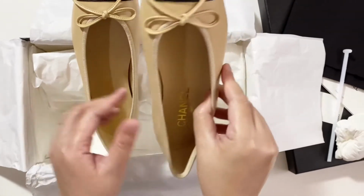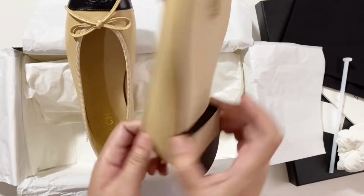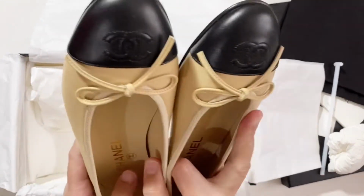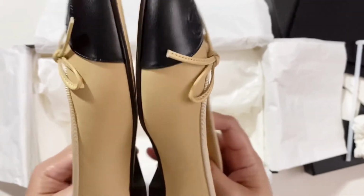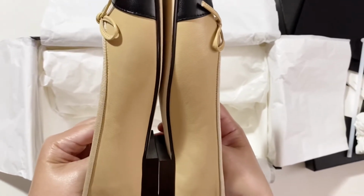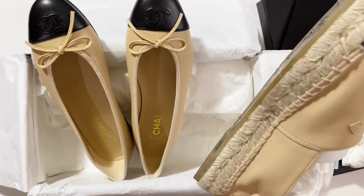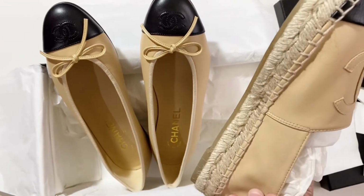So I'm excited to wear this in the coming days, as I wear also my espadrille flats. So what else? So I'm giving some mod shots later after this video to share how it really fits. But actually, as comparison, my espadrilles, it's size 7 also, but it's kinda tight fit with me. But the SA said it will expand. So I think so, it will expand.